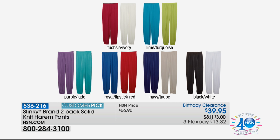And we have the fuchsia ivory combo. We have the lime turquoise combo. We have the purple jade combo. We have navy navy taupe, and we have black white. We are out of the royal lipstick red, so you can't order that anymore. Those have all been spoken for, but we do have it in sizes extra small through 3X.